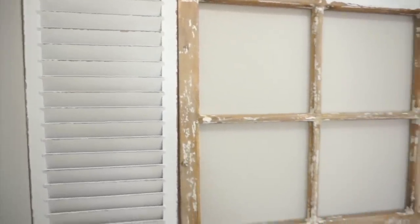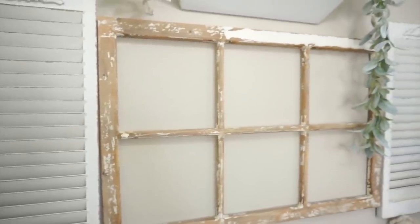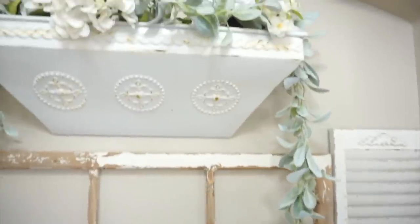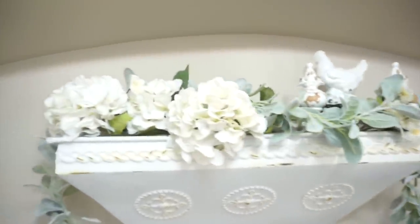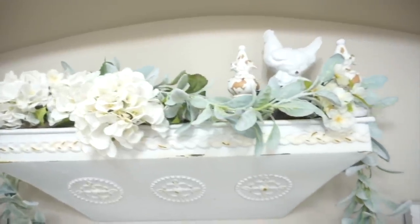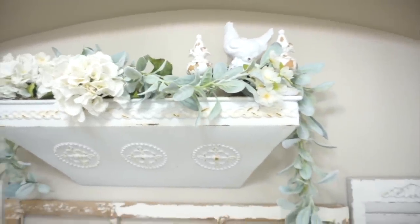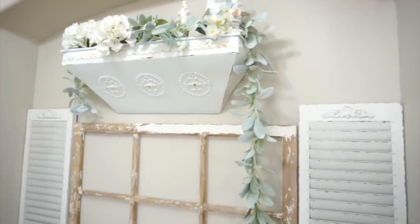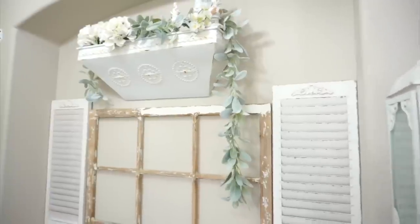The white lanterns that you see hanging on the sides right here, I purchased those at Hobby Lobby. They do still have them, and you can purchase most of these items online still. The wooden shutters that you see on each side of this window pane, I purchased those at Michael's. The window pane was purchased at Kirkland's. And then most of my silk flowers and garlands were purchased at either Hobby Lobby or Michael's. The shelf that you see here above the window pane, that was purchased at a thrift store, and I painted that.